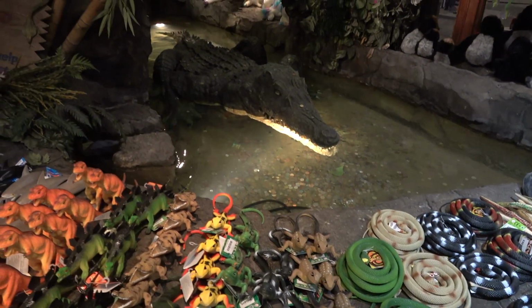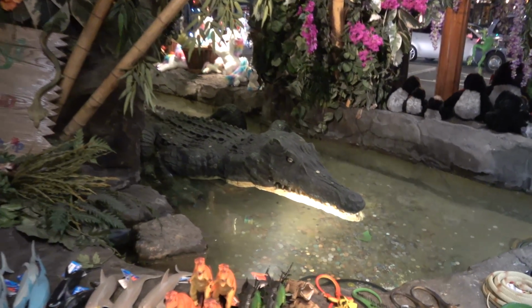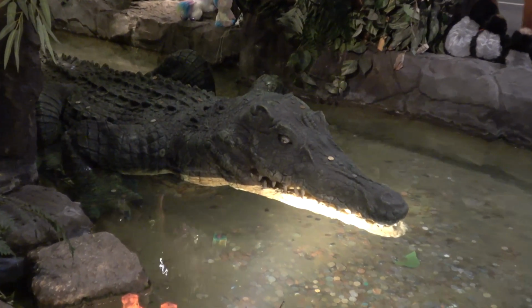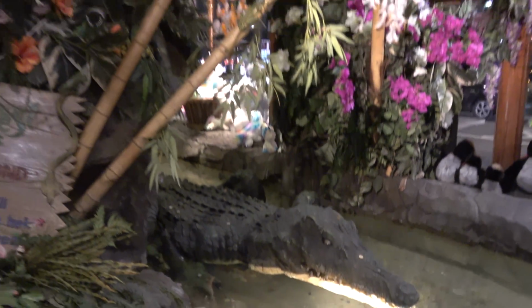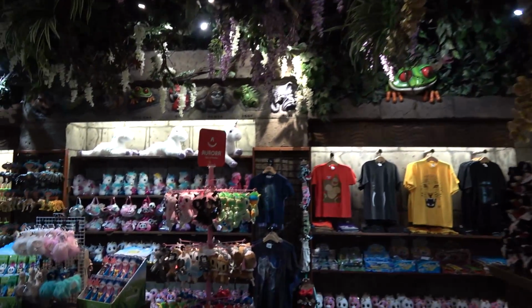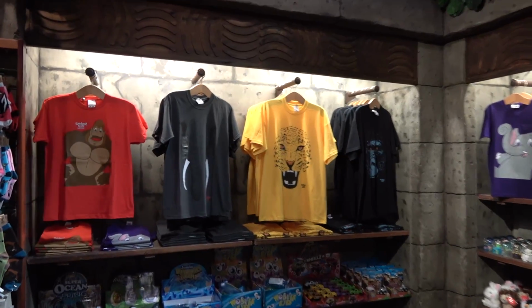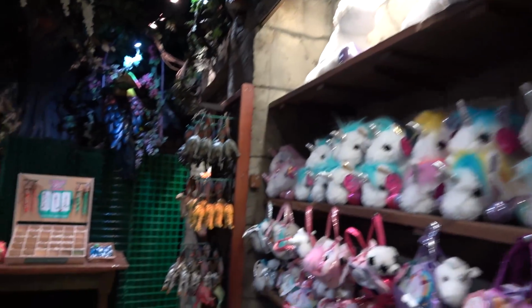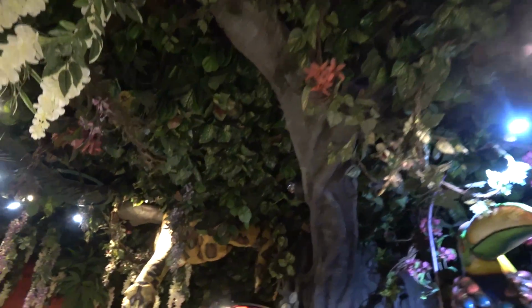So here we are then inside the Rainforest Cafe, inside the gift shop. Alligator down there, animatronic. Do like how heavily themed these restaurants are. Very, very quiet in here. Shame about the music, doesn't really fit with the rainforest. You've got some sound effects going off, but then you've got the pop music playing. Yeah, you got all the leaves in the ceiling that are really cool.